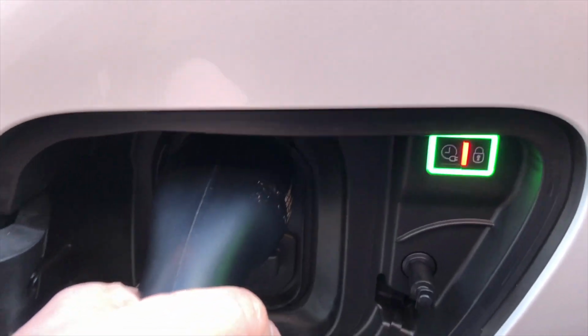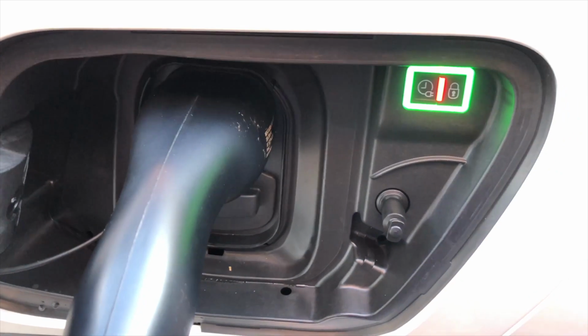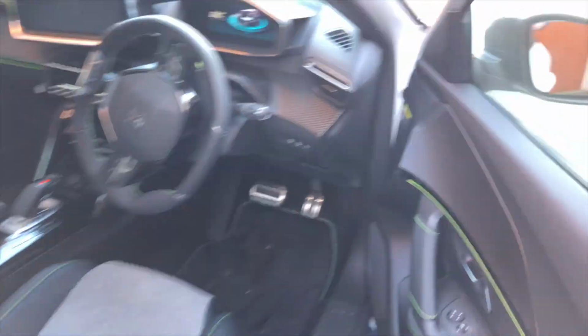And in fact, if we try and pull, you'll notice that that's locked. So that means somebody can't unplug it while it's charging, which is rather useful. And then if we pop inside the car, we should be able to see how it's going.